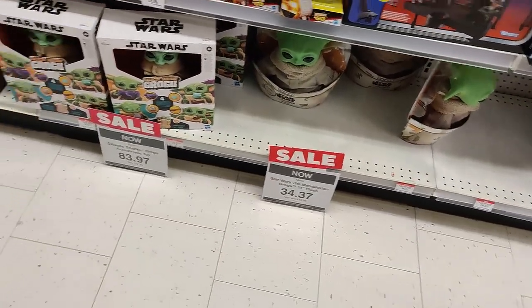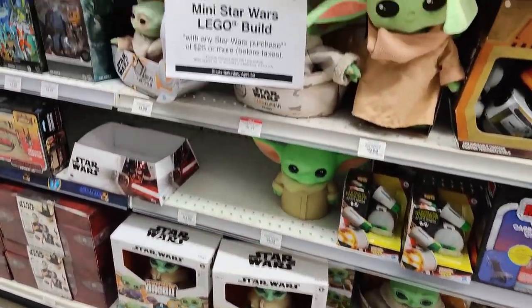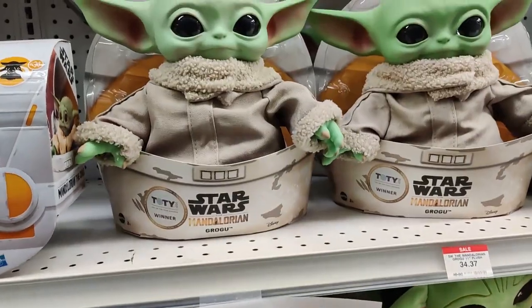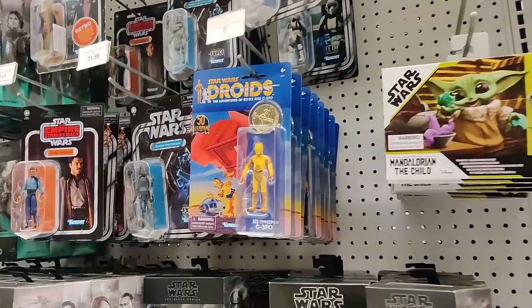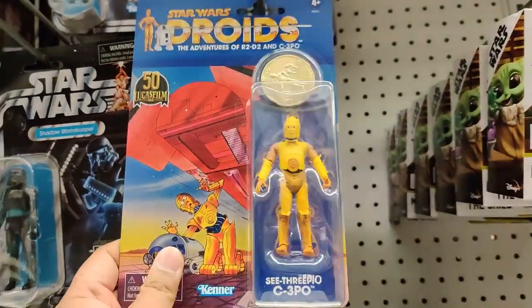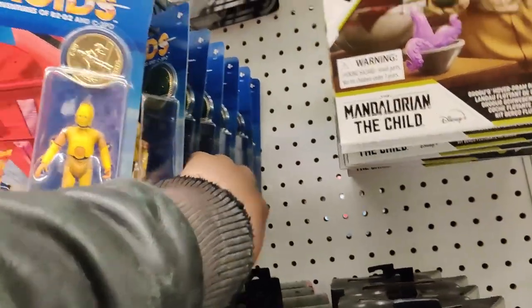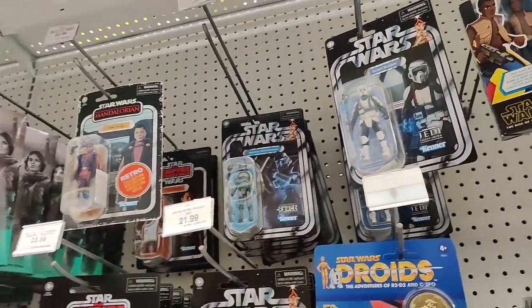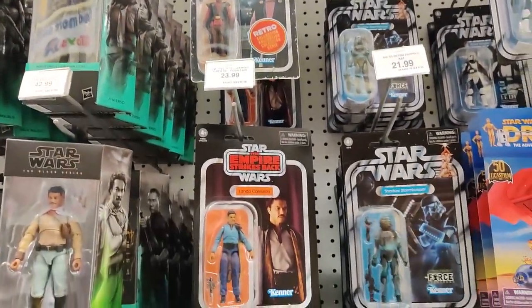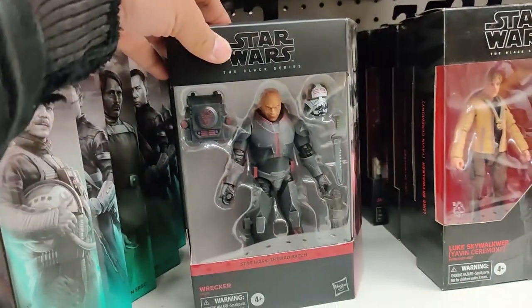Grogu is down to $34.37. Animated Grogu is down to $83.97 from $119. That's actually a really good price. Yeah, not much else that we haven't seen, unfortunately. Oh, they have all the droid figures back in stock. C-3PO. I stand corrected, it's just C-3PO. Okay, still, not bad. Scout Trooper, Shadow Trooper, Greef Karga, Lando. Yeah, all the other suspects. It's Rekka. Good old Rekka.